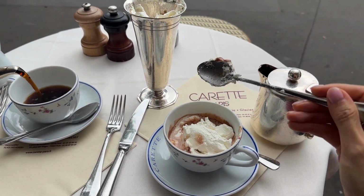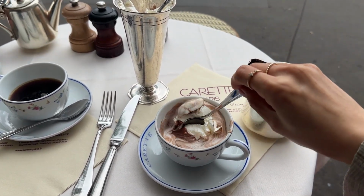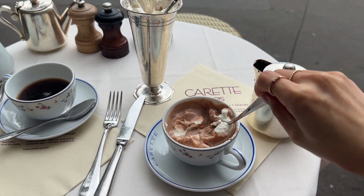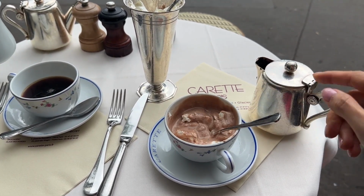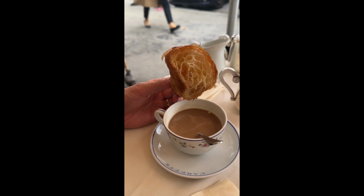And here she is, the viral hot chocolate. It comes with a side of whipped cream that you can scoop up and stir inside your hot chocolate to make it more rich. And I'll be honest, I don't really like sweets, and this was way too sweet and too rich for me.